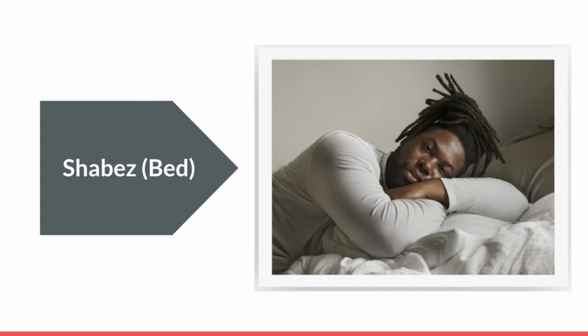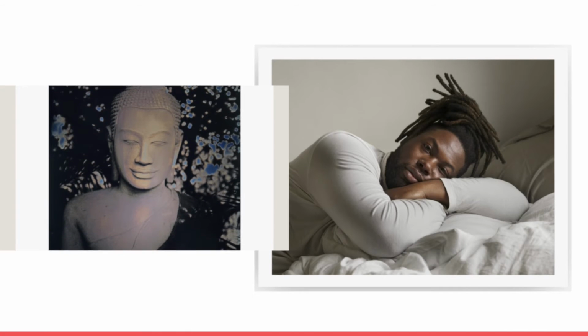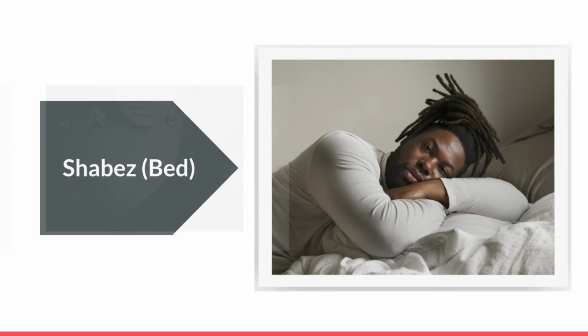How do you think this portrait compares to the portrait of the Buddha by Ben Don? In the portrait of the Buddha, the figure is sitting up and tall and straight, making it seem more serious. In Shabbos, the subject is lying down and very relaxed. We feel comforted in both pieces, one for being a religious figure and the other for being relaxed, like they're about to fall asleep.